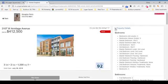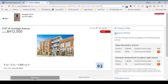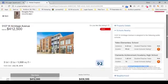Now, if we collapse property details and expand schools nearby, this will be important to you if you have school-age children. We see that Yates Elementary is only a 1/3 of a mile away, features PK through 8. Sometimes a student-teacher ratio is given, sometimes it's not. And in terms of the GreatSchools rating, well, this one is only getting 3 out of 10. So that's important to know. By the way, we don't compile the schools data. The National Center for Education Statistics does that.